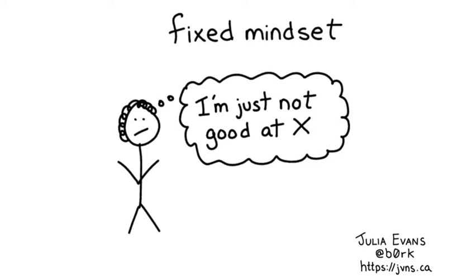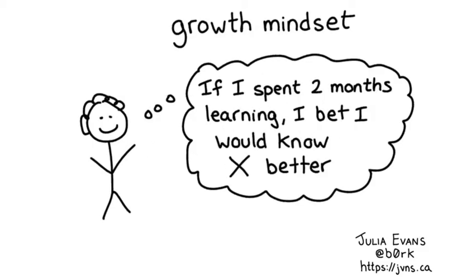It's a bit of a continuum, but the fixed mindset basically says that the way things are is the way that they're always going to be. I'm either good or bad at things intrinsically. There's no amount of effort or anything that I can do to change that. I'm just not good at certain things. And the opposite of the fixed mindset is the growth mindset, where it's just like, if I spend some time on something, I'm going to get better at it.